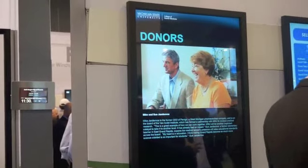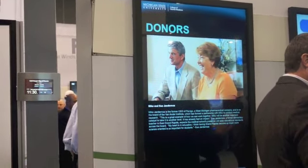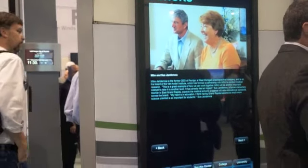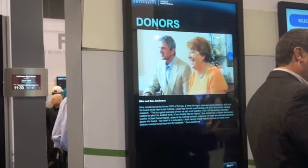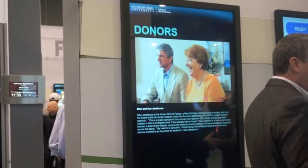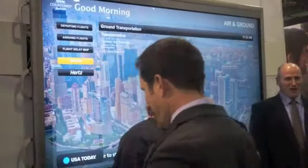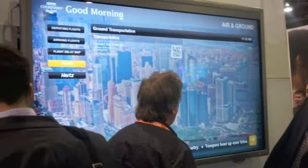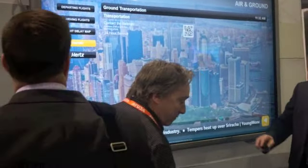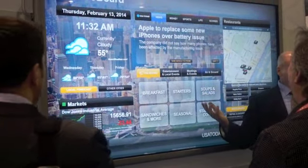This is Four Winds Interactive, and this is a use of digital signage. You can see the photos of the donors, and you can go to next, and I suppose all the donors' pictures will be there. And if they're giving a lot of money, I'm sure they love being recognized. I'm not sure whether the crowd here is interested in the digital sign or the information on it, because they had a lot of information about flights, and with the weather being the way it is, folks were interested.